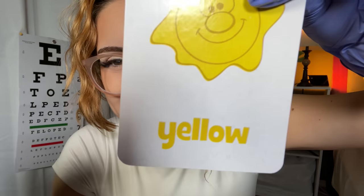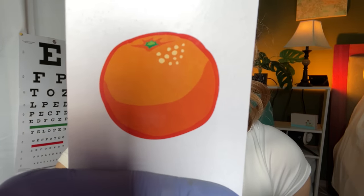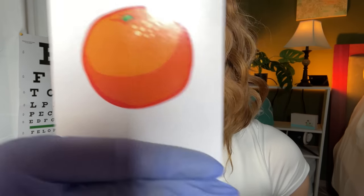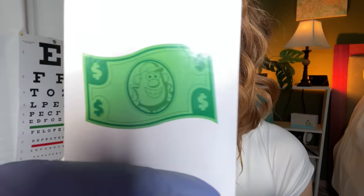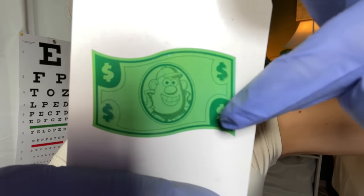Perfect. This is yellow. Wonderful. On to the next one. We do have a card here which may be a bit more easy. In orange. Marvelous. I do see your eyes getting a bit tired. It is okay to close your eyes for a little bit. And on to the third card. And what is this? This one looks to be money.